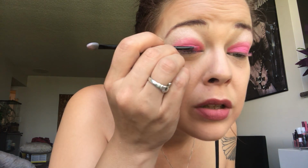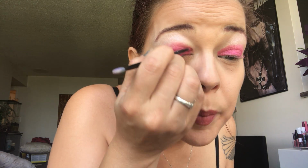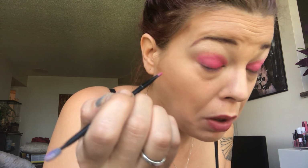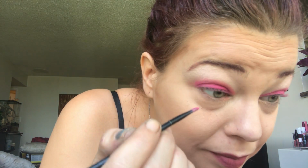I think I'm getting better with my left hand and my left eye. So let's put on one more layer on this side for some reason. It's popping out more on the other side. And one more on the left side. So this is really bright pink. I wasn't expecting to go so bright, but we already started.